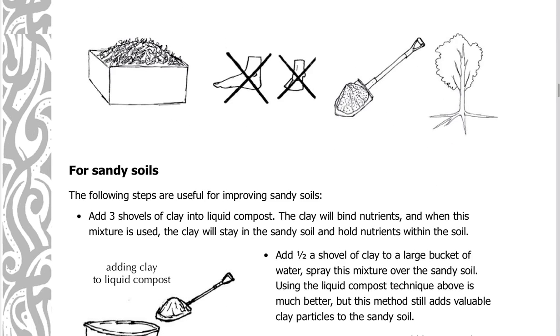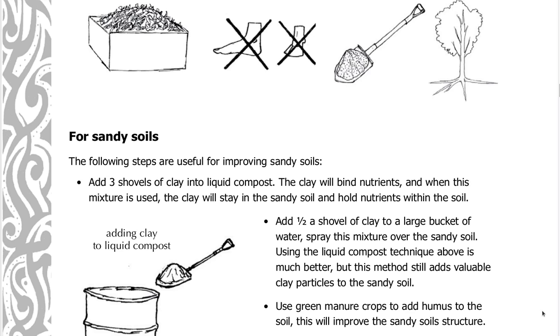For sandy soils, the following steps are useful for improving sandy soils. Add 3 shovels of clay into liquid compost. The clay will bind nutrients, and when this mixture is used, the clay will stay in the sandy soil and hold nutrients within the soil.